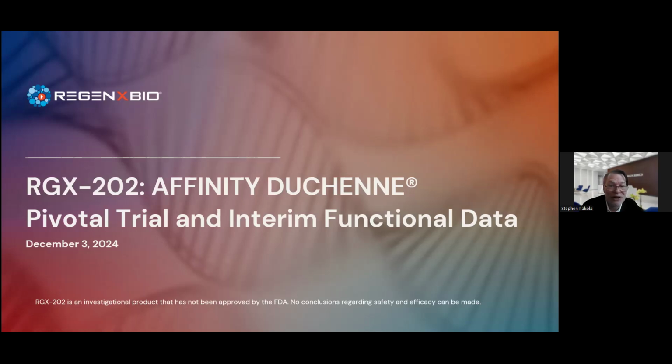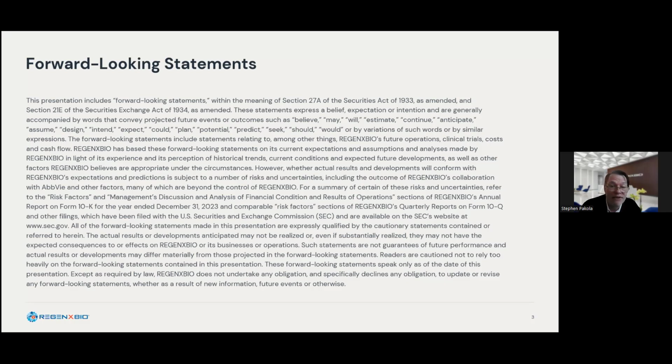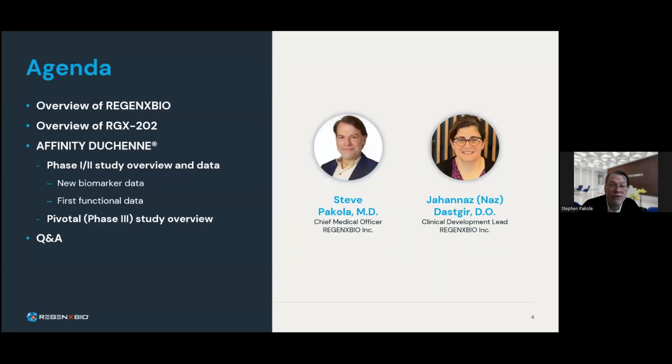And today we're going to talk about a different program, RGX-202, our investigational gene therapy for Duchenne, which utilizes our AAV8 vector and has numerous other differentiating features that Mike has already nicely raised, and Naz is going to speak a little bit more about before we get into Q&A. And so again, thank you to Cure Duchenne for this opportunity to present an update on our program. We are super excited to be in pivotal late-stage development. Please know that we are deeply committed as a company to helping improve the lives of boys with Duchenne through our development of new treatments.